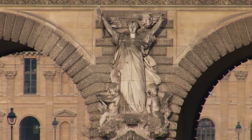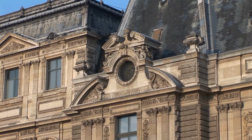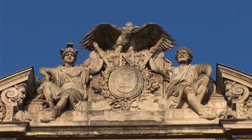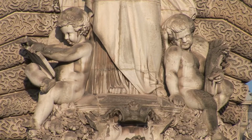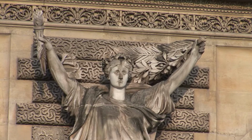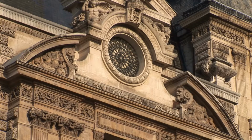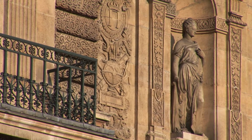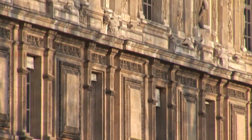Constructed of cut stone, the Louvre is a masterpiece of the French Renaissance. In the 16th century, architect Pierre Lescot was one of the first to apply pure classical ideas in France, and his design for a new wing at the Louvre defined its future development. Originally a royal palace, the Louvre became a public museum at the end of the 18th century.